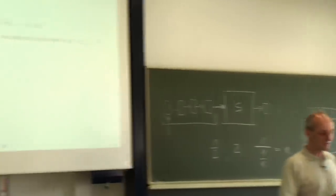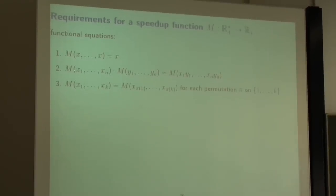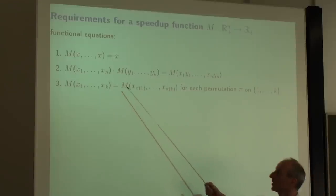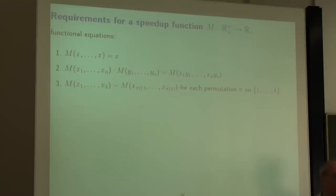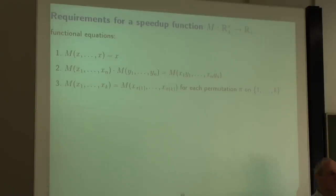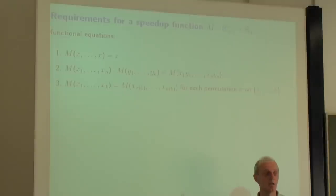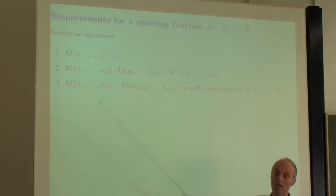Fine. But now let's go shopping. Now we have to set up our requirements. And the requirements these authors published were these three simple requirements. Requirement number 1, remember, we are talking about a mean function. We are looking for a mean function. And now, there are books about mean functions. And one basic requirement, whenever you average over something: if you take the mean of many values which are all equal to x, then the result has to be x.